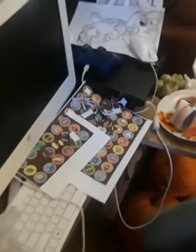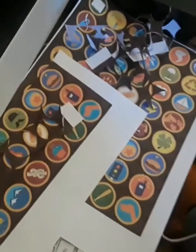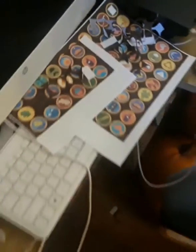And then my bonus child, Emma, is here, and she's working on the wilderness badges that Russell wears in the movie Up with Carl. Hello, Emma.